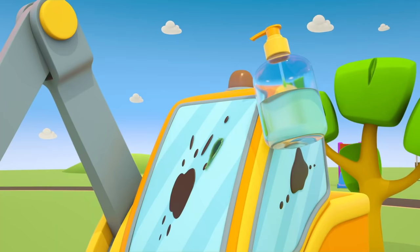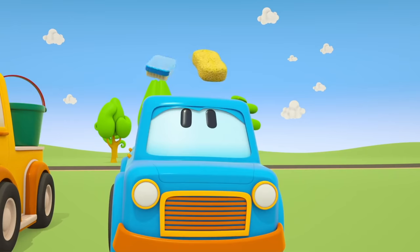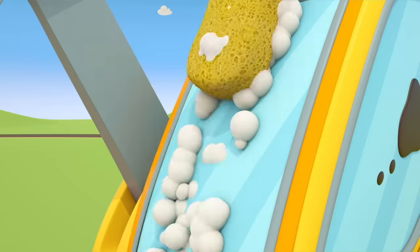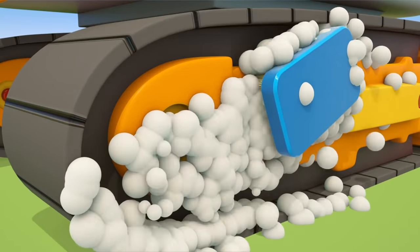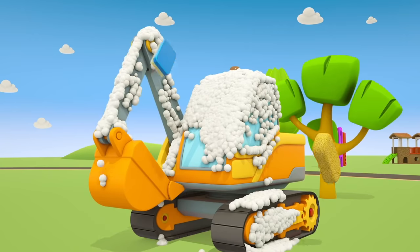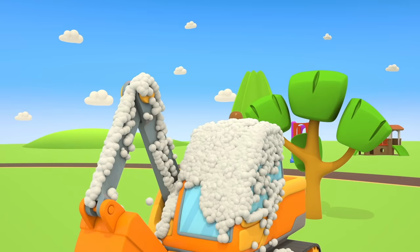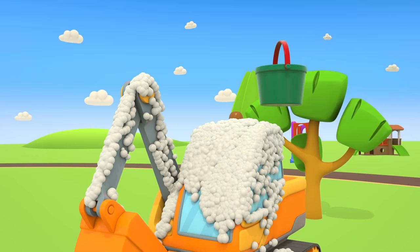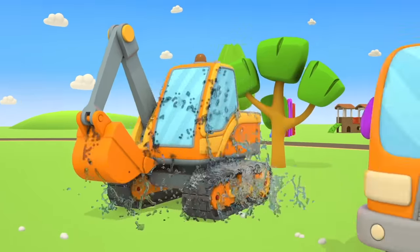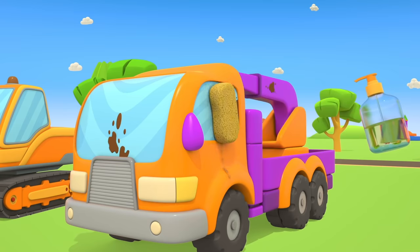Let's put a drop of liquid soap on the glass. Then wash the excavator with a sponge and a brush. So much foam! Wash the foam off with water. And let's wash the next car.